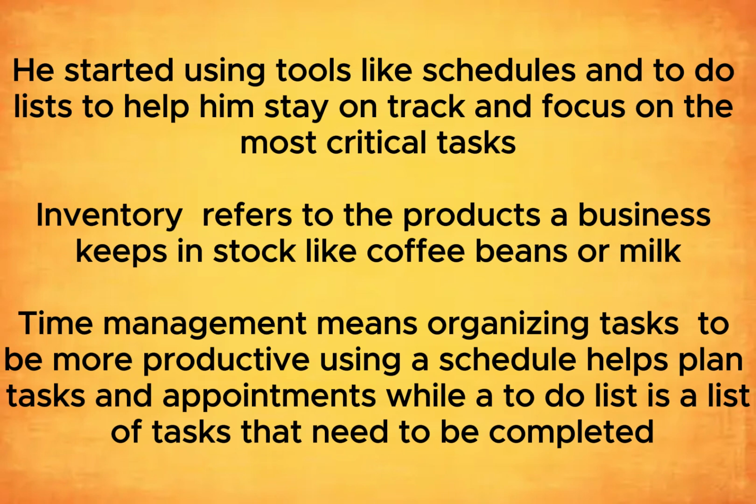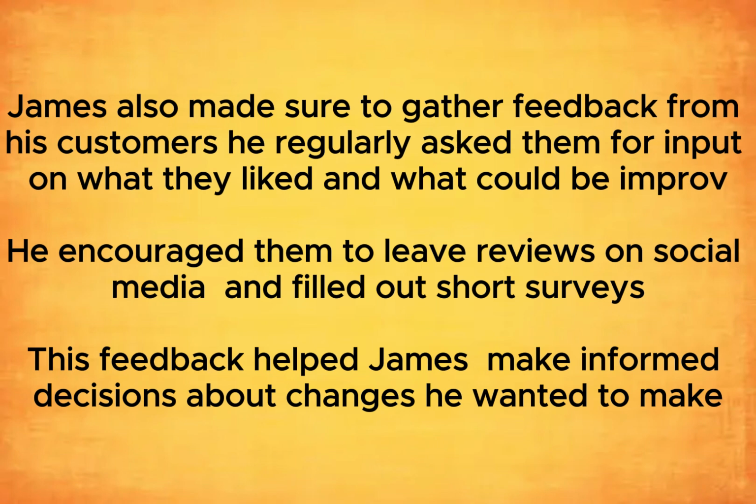James also made sure to gather feedback from his customers. He regularly asked them for input on what they liked and what could be improved. He encouraged them to leave reviews on social media and filled out short surveys. This feedback helped James make informed decisions about changes he wanted to make.